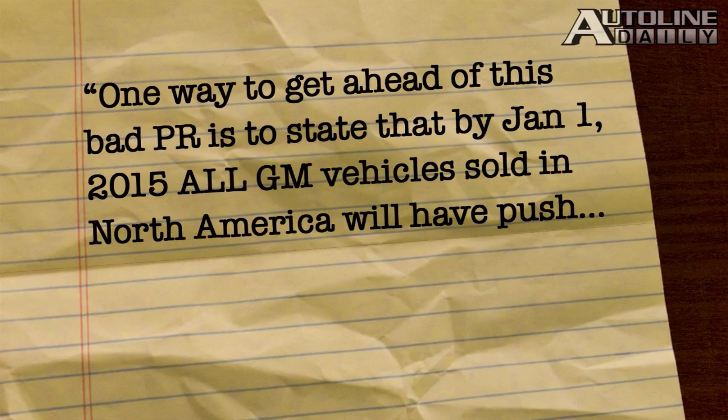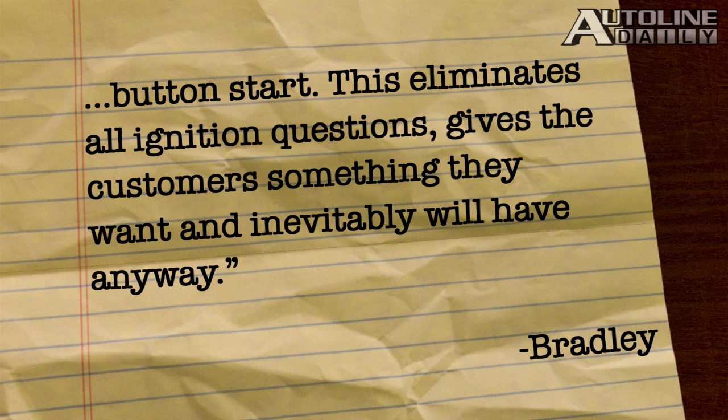Bradley has a suggestion for General Motors. One way to get ahead of this bad PR is to state that by January 1st, 2015, all GM vehicles sold in North America will have push-button start. This eliminates all ignition questions, and gives the customer something they want and inevitably will have anyway. Bradley, if it was in my power, I would appoint you the head of public relations at General Motors. That is an A-plus idea.